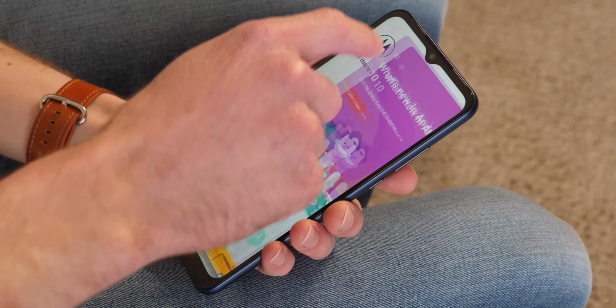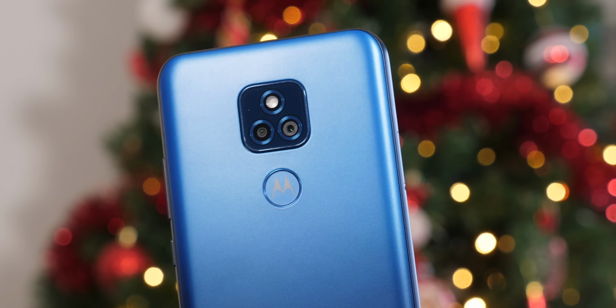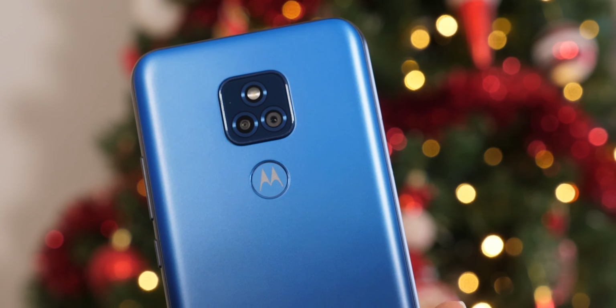a Qualcomm Snapdragon 460 processor, 3GB of RAM with 32GB of internal storage that is expandable, and as far as the camera situation goes, there is a 13-megapixel primary camera with a 2-megapixel depth sensor. And looking through that spec sheet, it's pretty understandable where you're going to meet some of those compromises.